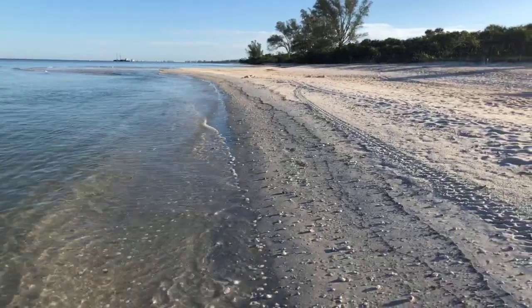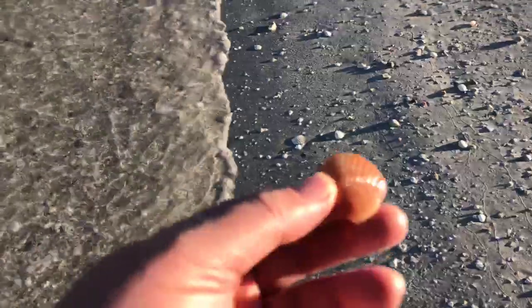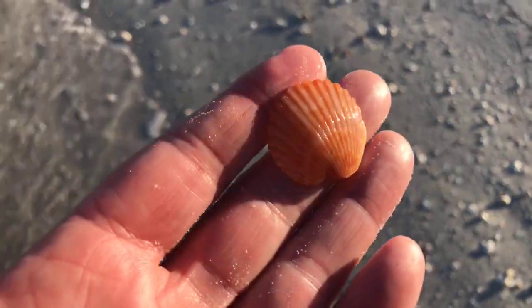I haven't even seen any scallops. Usually we find some nice scallops out here. One piece of a scallop. Kind of chipped away there.